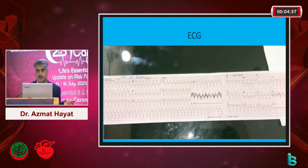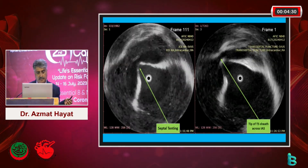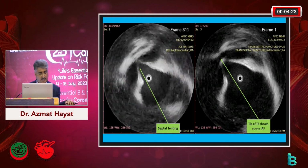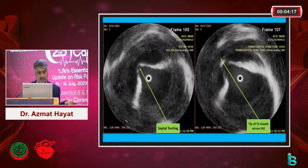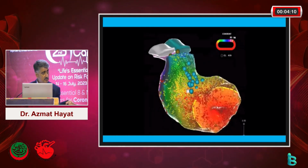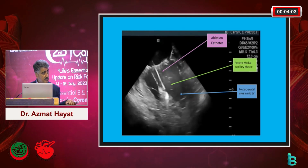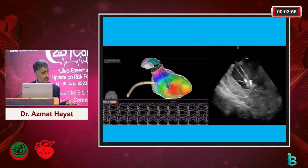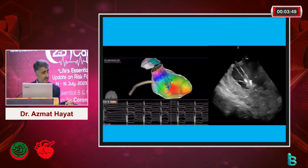This is an interesting case. It was another VT, fascicular VT. In this VT, what I did was a transseptal with the help of ICE, but not the standard what you would like to have. But with this ICE, I still managed to get across, and that's the mapping system. This is the LV, and this is also pointing out the origin of the arrhythmia. You can see the ablation catheter here. This is the papillary muscle, and this was the site roundabout, and the arrhythmia was successfully terminated.